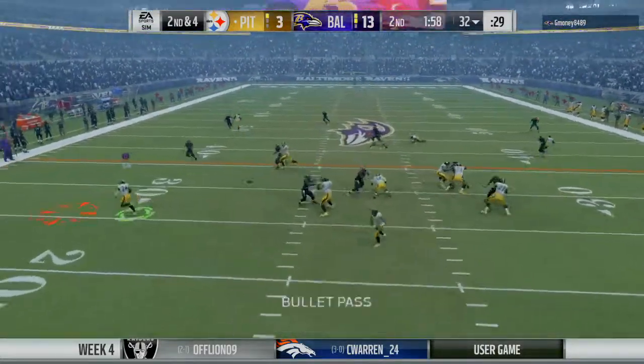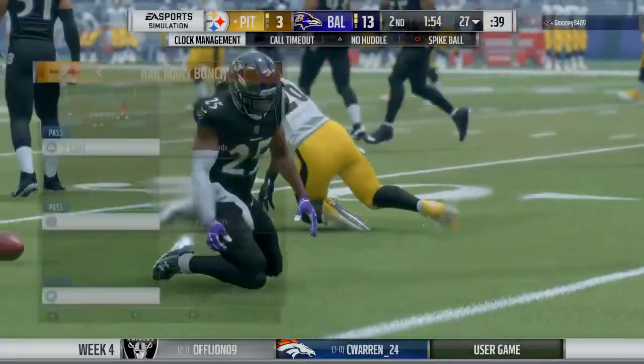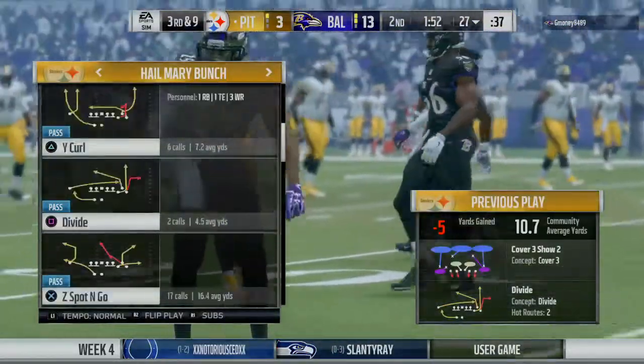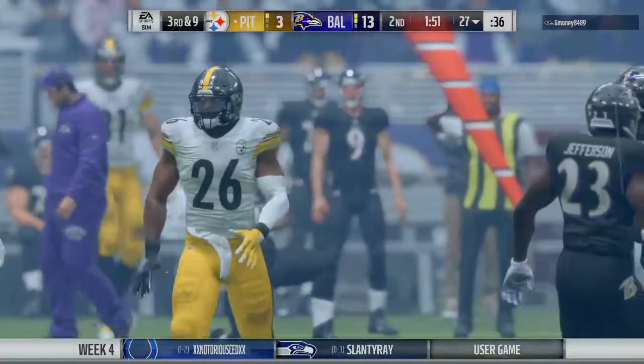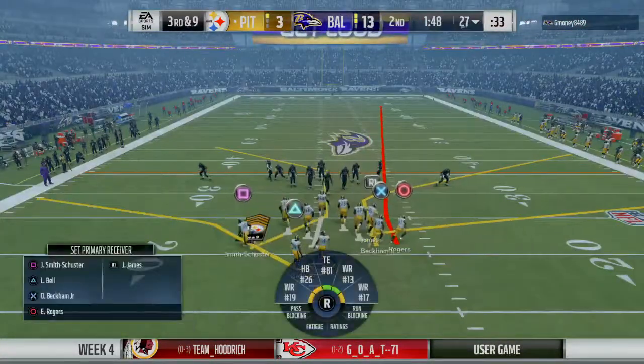On 2nd down, here's Watson. He's going to flip that out to the flat. It's complete. And they take him down, losing yardage back at the 27. Call that a loss of 5 yards on the play. And that's going to bring up a 3rd down.